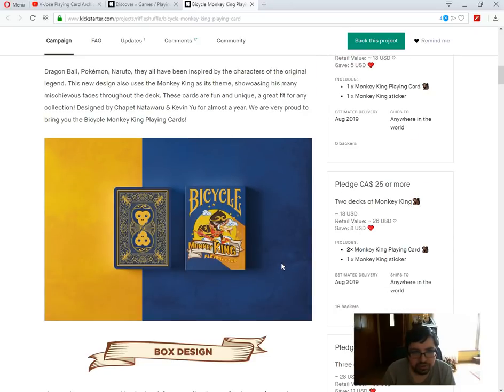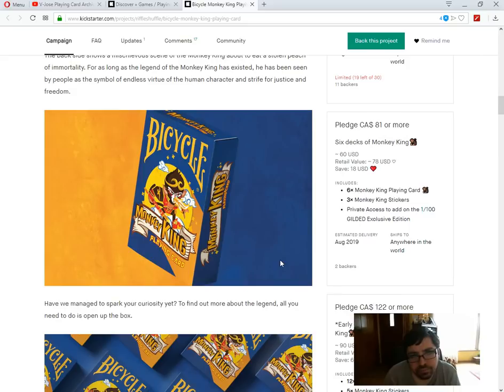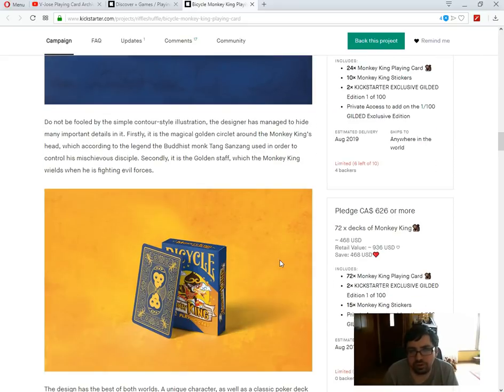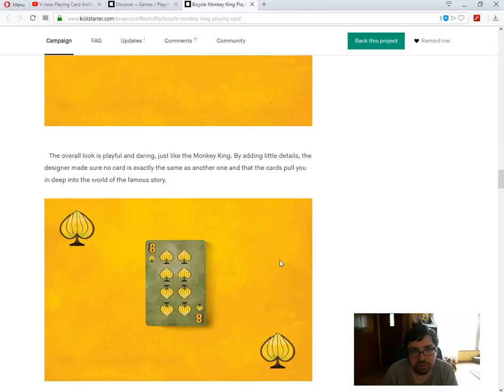There's your back design. It's fine. It's a modified rider back, basically. I like it. It's the back of the tuck case. And the front. They're not showing us a whole lot of the faces, which is a little bit concerning. Oh, custom pips. Those are really cool.